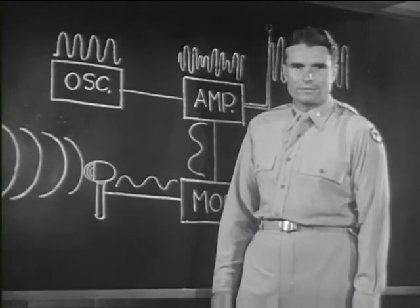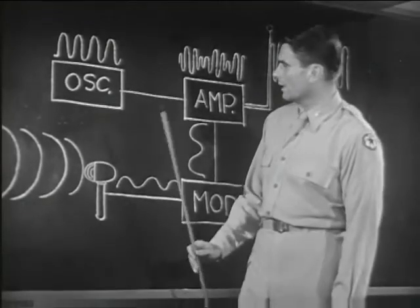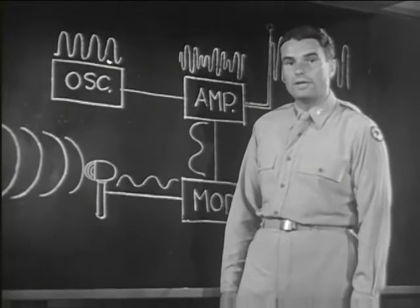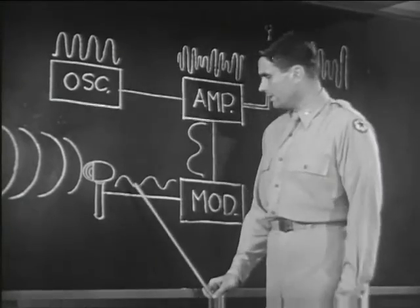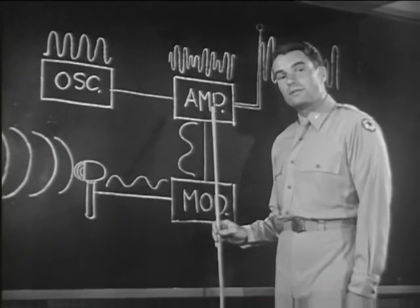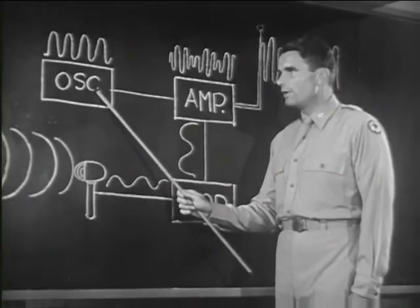In order to carry a message, the wave must have the intelligence impressed on it. Now, in AM, it's done like this. The intelligence goes into the mic as sound. The mic changes the sound into electrical energy that varies at an audio rate according to the sound. The electrical energy is fed into the modulator, where it's amplified. From here, it goes into the amplifier, where the fluctuations in electrical energy are impressed on the carrier, or radio wave, generated by the oscillator.